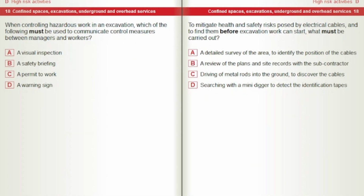When controlling hazardous work in an excavation, which of the following must be used to communicate control measures between managers and workers? A visual inspection, a safety briefing, a permit to work, a warning sign.